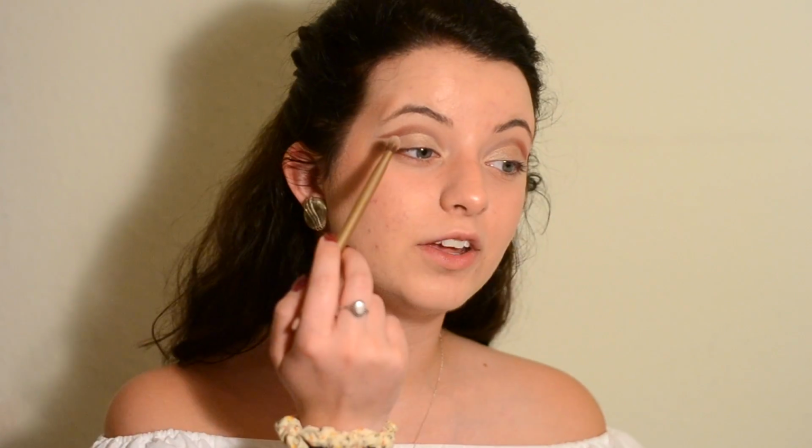So I did go in with the Venetian Red, the color that I did right out here, on the lower lash line, and that was a huge no. So I wiped it all off. Actually, I went over it with concealer because I was lazy and didn't feel like wiping it all off. And we're just going to go in with something lighter on the bottom.